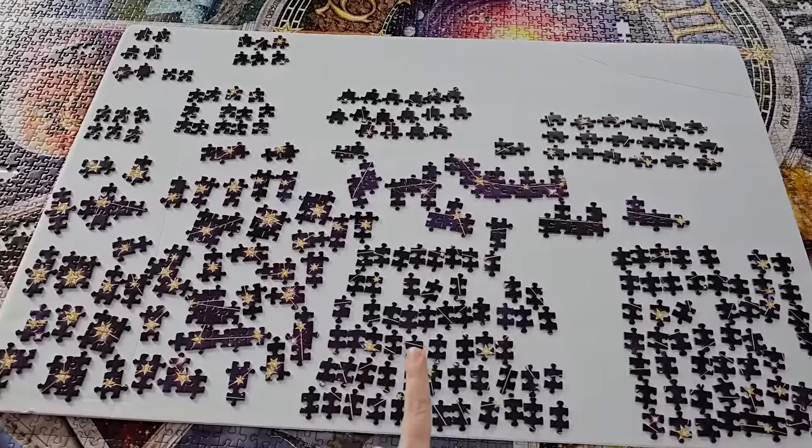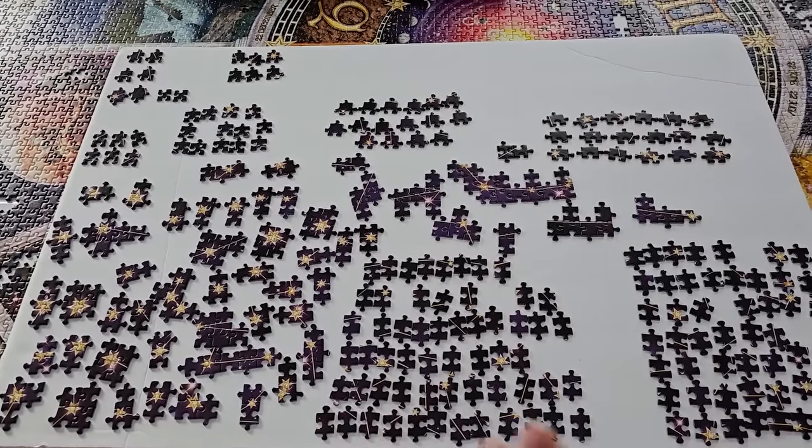But now that I have a lot fewer pieces left, it should go a lot more quickly. I'm excited to finish this up. It should be a beautiful day out, so I'm gonna go open all the windows. Let's do it.